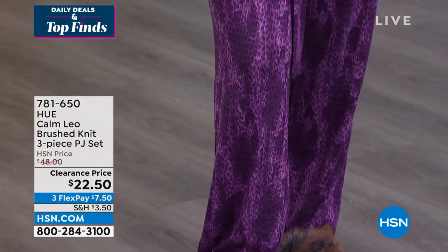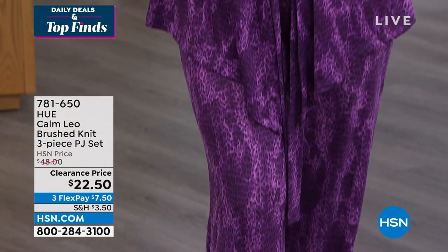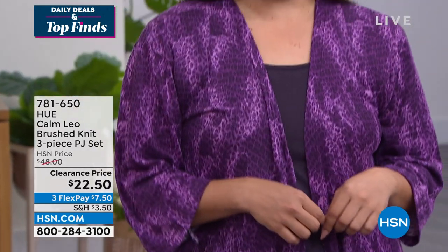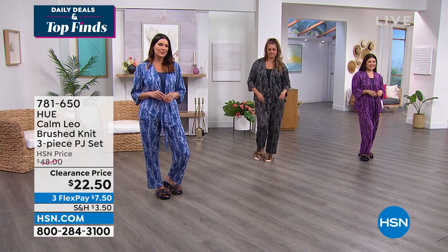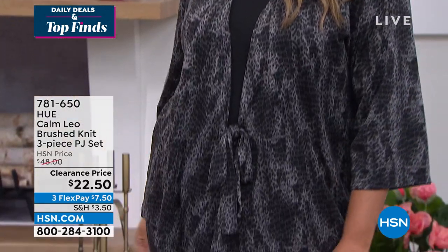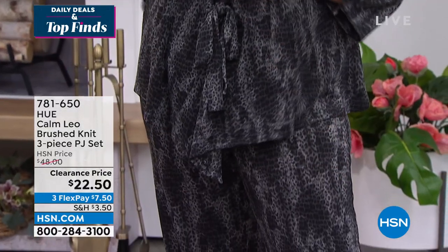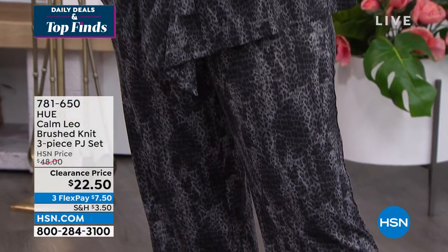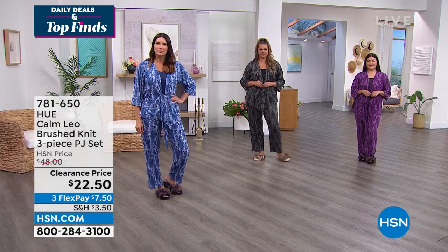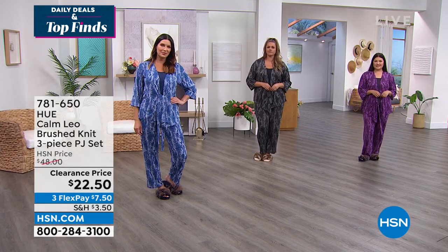And you're right, when you break it down, $7.50 each, you can barely spend that much at a big box store, and you're not getting the quality that you would get with Hue. Hue is at some of the finest department stores out there. Yes, we're known worldwide. We've been doing this since the 70s. Our designers are women. We were started by women. So we know what women want. We know how to fit women's bodies. And this set just knocks it out of the park because it is so versatile.